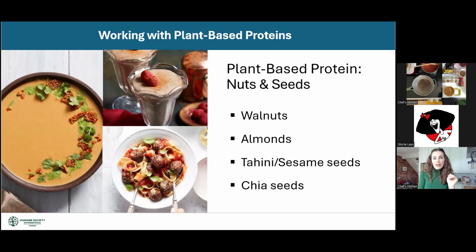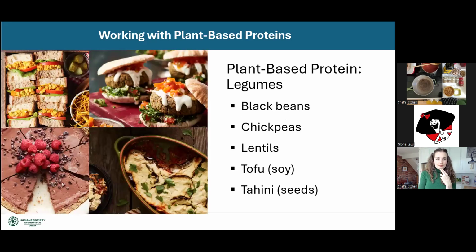And same with plant-based meatballs I've got here. You can see on the bottom right there, they're made of walnuts and lentils as well as mushrooms. On the left, you can see a picture of my tahini and sweet potato soup. That's in my book as well. And then on the top right is a vanilla chai chia seed pudding. Again, chia seeds, complete protein, really high in omega-3 fatty acids, and just super tasty.